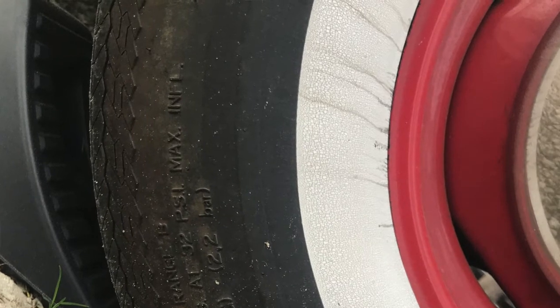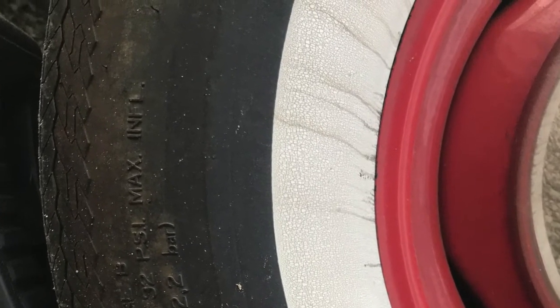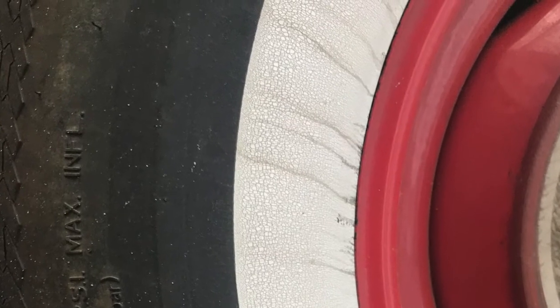Also, the Coker tires, the whitewall tires that I had, they had like webbing cracking in them, and I'll put a close-up picture during this video, and I don't know if that's what dry rot looks like or what, but it didn't look right to me. Like, I'd never noticed a tire look like that, but also I never had whitewall tires, so I don't know if that was just like the white paint or whatever the white is, if that's what happens to those.